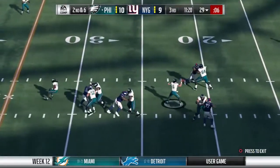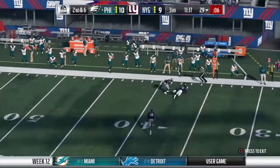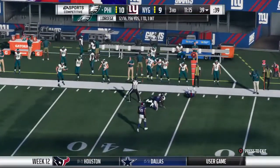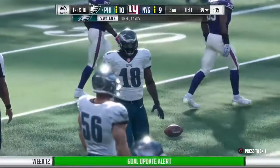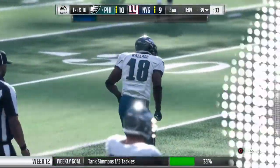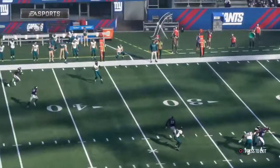From the shotgun, he'll look to throw. Throw right side, taken in by Wallace. And he gets this one just shy of the 40. They'll mark him down at the 39. A nice pick up there, 10 yards, and it'll move the sticks.